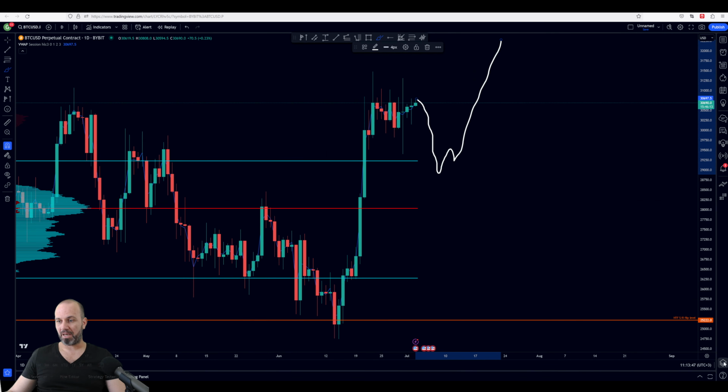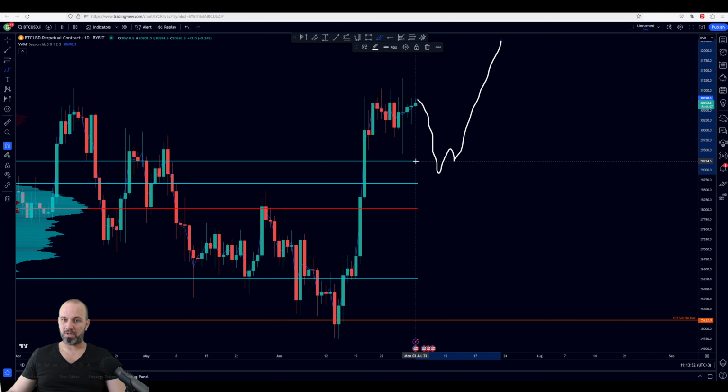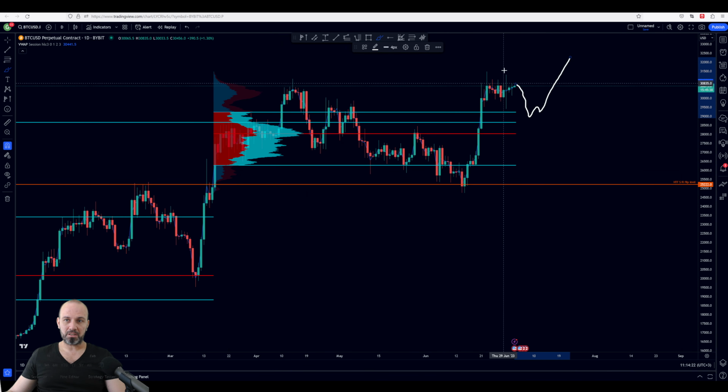Remember, in the same area, we do have the value area low of the other range. So I would think about this as an area of confluence between the value area low of the high time frame range and the value area high of the more local range. So this is the first level where I would like to see the bulls holding as support, right? So that would be the first long setup that we could see on the chart, and that would be a very, very, very bullish scenario.